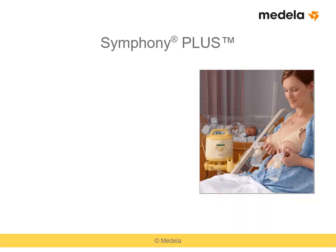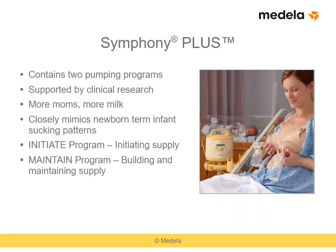In summary, Symphony PLUS contains 2 pumping programs supported by clinical research to help more mothers produce more milk more quickly. Both programs are based on normal newborn breastfeeding sucking patterns, and each has a specific purpose. The Initiate program is designed to initiate milk supply and is used until secretory activation begins. The Maintain program is most optimal after milk comes in, using 2-phase technology to elicit milk ejection and effective expression for building and maintaining supply.